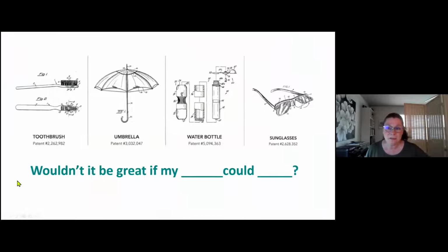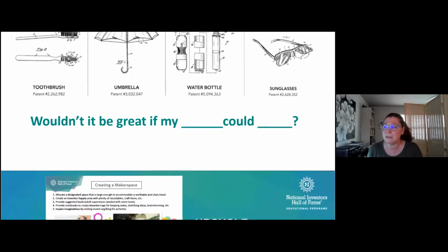So we did the smartphone. Wouldn't it be great? We went through this whole design thinking process. It's so easy to do in your classroom that you could use the smartphone because all students know what that looks like, but you could also use things like a toothbrush or an umbrella, a water bottle or sunglasses. These are low-cost things that you could find at the dollar store, maybe an umbrella if you go to Goodwill and find broken umbrellas, or have students bring in a broken umbrella, but really have a three-dimensional innovation or invention that you can start with and then use to create their prototypes around.